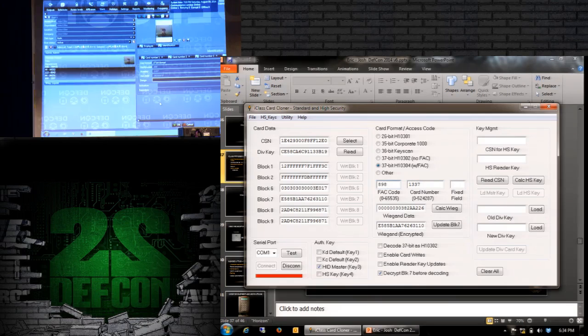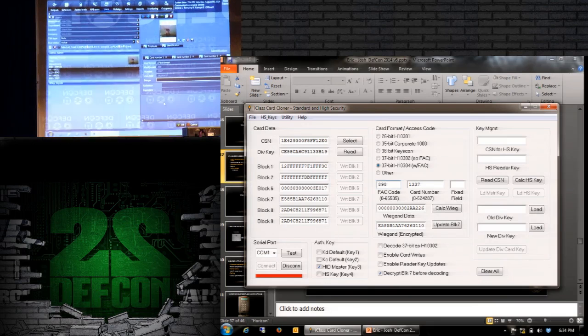So 898 we already acquired from a clone, a read, a picture, a lookup through a reseller, or whatever it might be. We know the facility code. Now we know that we need to make a badge to match a certain badge number, access card number. We know 1337 is supposed to get us into the system, and we modify that particular block. Using the stolen encryption keys, we calculate Wiegand. We also update block 7.